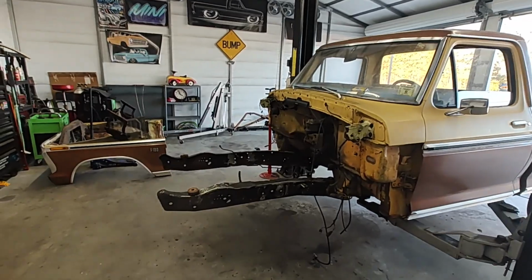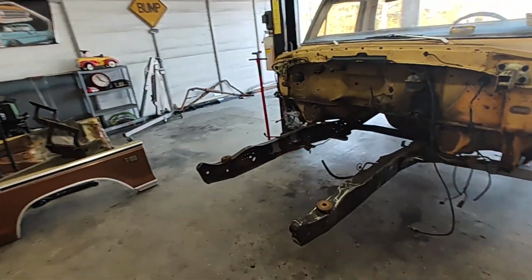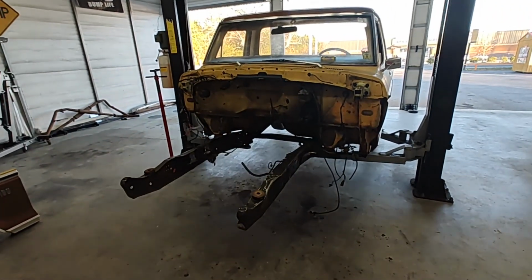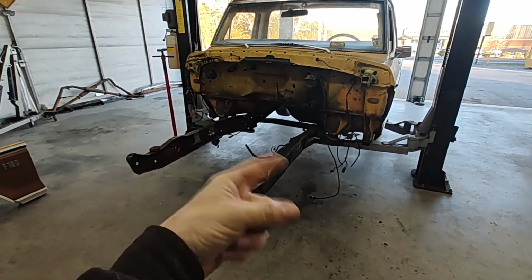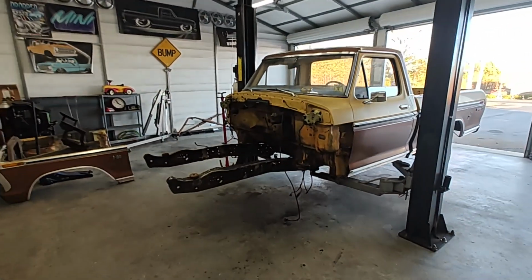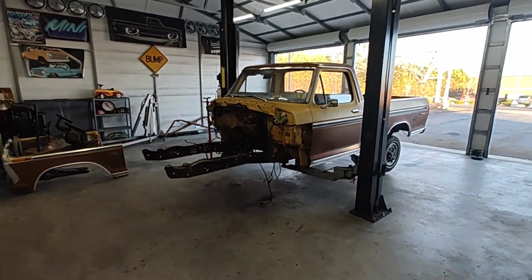All right, we've got a lot of work done today. I didn't film a lot of this because it's pretty boring to watch. I've got several videos on how to take off the front clip if you want to watch that, and how to do the Crown Vic swap if you want to watch that. We're just doing this truck, so I wasn't going to show you in detail how I did everything.